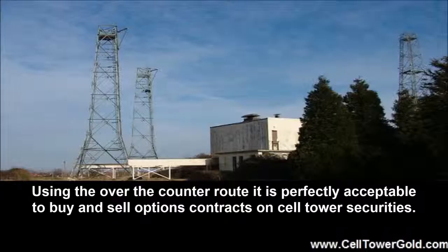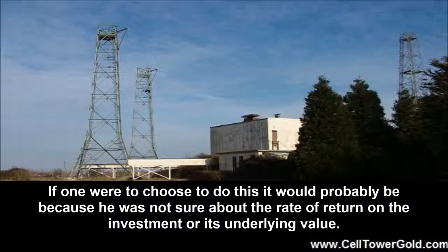Options on cell site lease securities. Using the over-the-counter route is perfectly acceptable to buy and sell options contracts on cell tower securities. If one were to choose to do this, it would probably be because he was not sure about the rate of return on the investment or its underlying value.